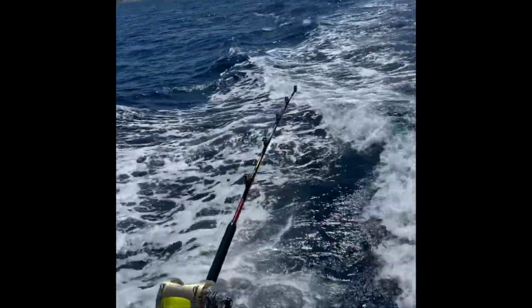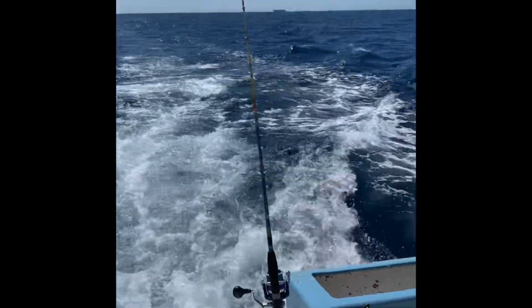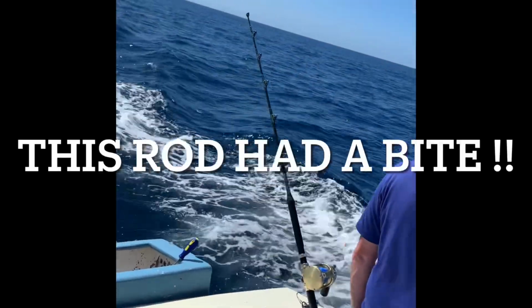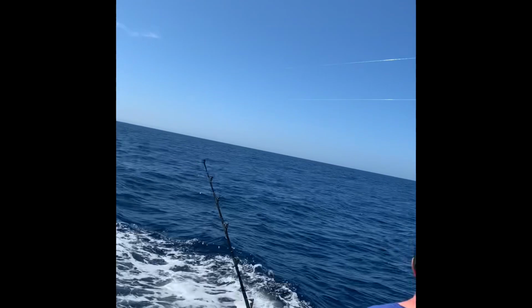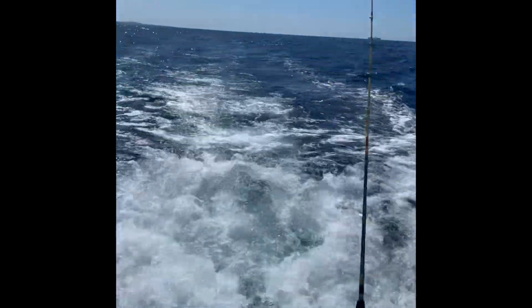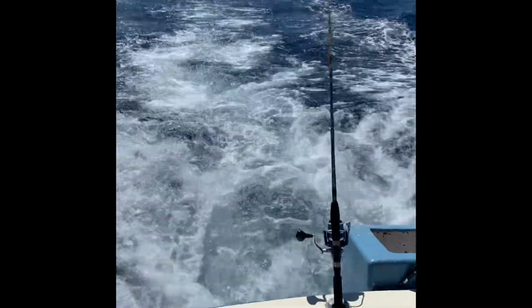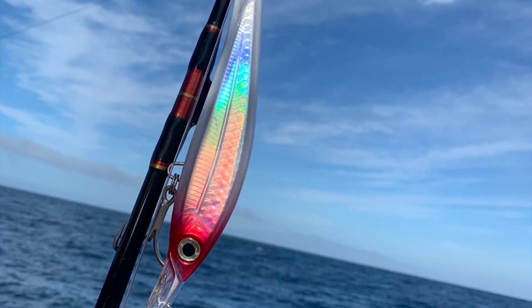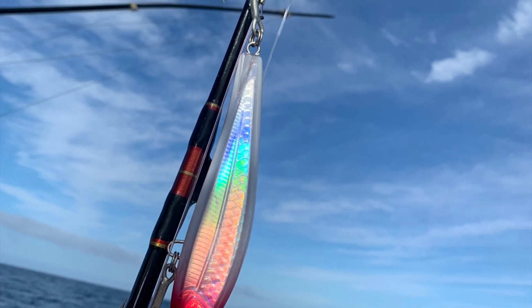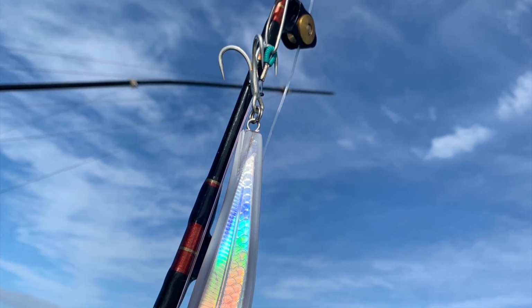So we started trolling then, and here's the setup. There's about 7 rods out, all different lures, some little squid jelly things, big plugs, some surface lures at the back. And I just have to pay kudos to the captain for how he managed to get all those lines out, at different depths, lengths, distances, and avoid tangles. It was pretty impressive to see.